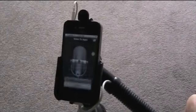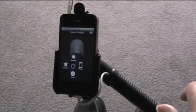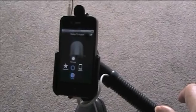Using the assistive touch, I then select which one I want. I can send it as an email, I can edit the text, I can send it on Facebook. At the moment I tend to copy it, then I go back to the home screen.